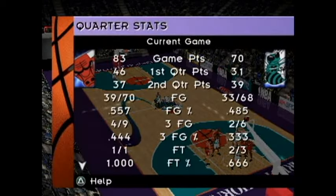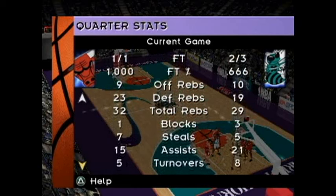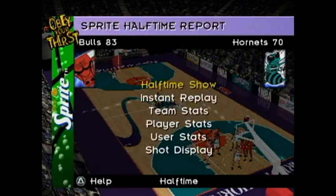Here's a look at the game stats. Here are the key players. And now here's the Sprite halftime report.